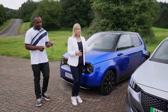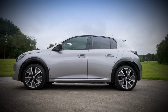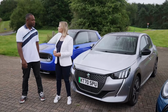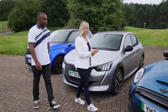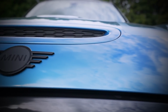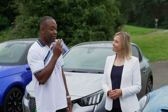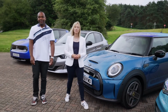Cool. The Peugeot e208, I think is really good. It feels like a good, solid, grown-up hatchback that I think anyone would be quite happy with. Yeah, we want to know more about that, so that stays. Yep. And then the Mini. I thoroughly enjoyed it, had a lot of fun. It does what a Mini is supposed to do, drives really well, handles great. So even though the range isn't amazing on the Mini, I think it's another one that needs to stay. Yeah, cool. Which means we have found our two that are going to leave us.